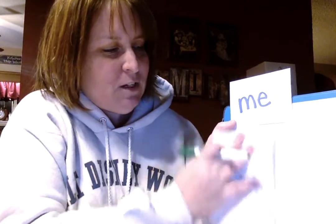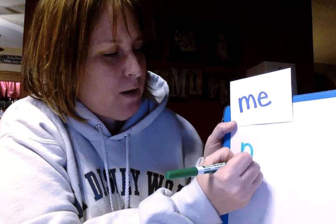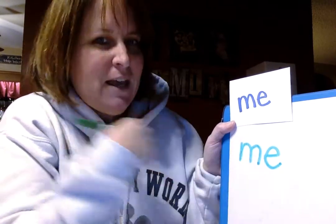Good job. This word is me. Take your pointer. M-E, me. 2 letters, short M. Pull down, push up, curve forward, around, push up, curve forward, around, slide right, backward circle. M-E, me. Good job. And it looks like we have 1 more letter, and that's that tricky one.